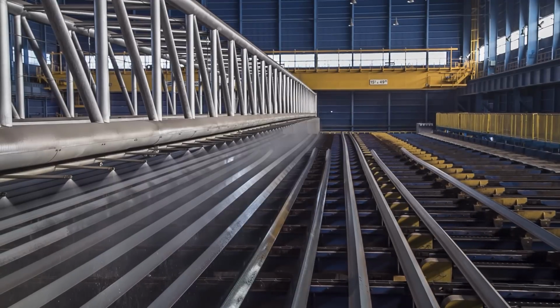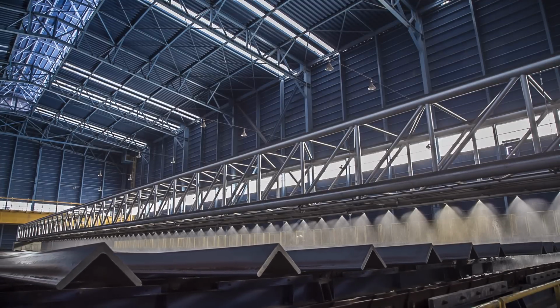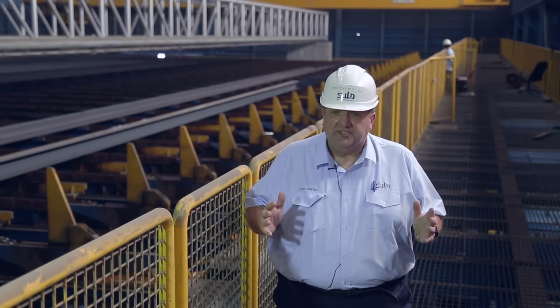The heavy section mill is a unique mill. It is unique because it can vary its product range from a 150mm width up to a 900mm width. In other businesses, in our competitors, they have to produce two mills to get that product range.